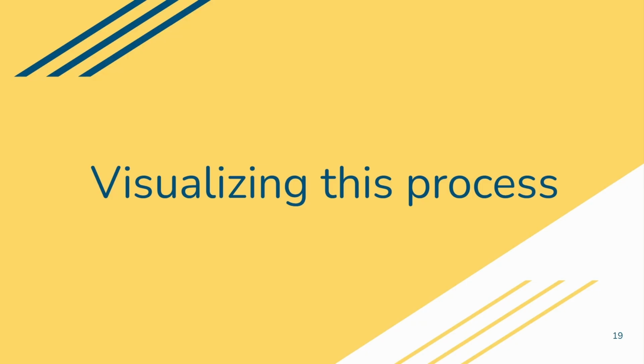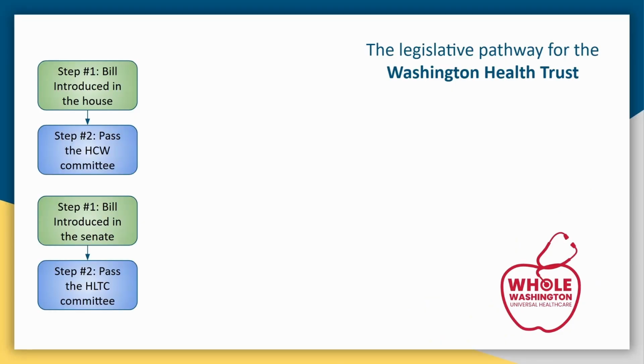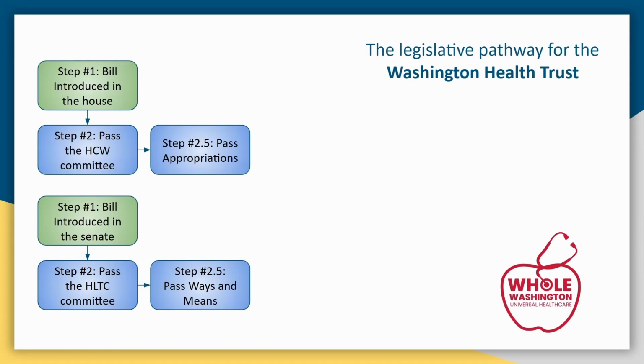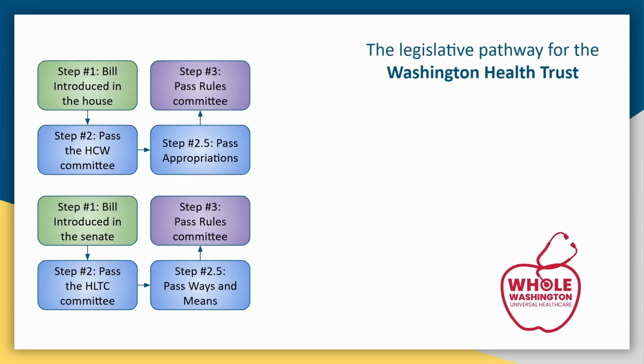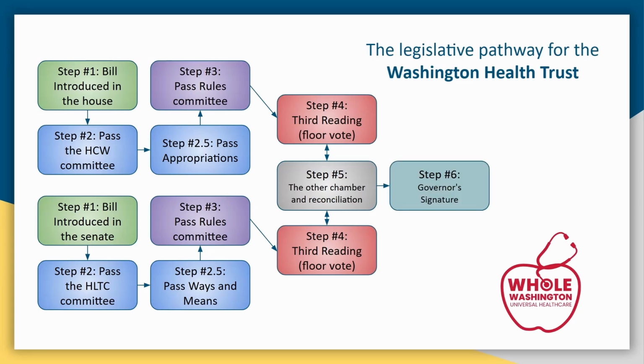To visualize this process, step 1, get introduced in the House or the Senate. Step 2, pass the Healthcare and Wellness Committee in the House or the Health and Long-Term Care Committee in the Senate. Step 2.5, pass Ways and Means or Appropriations, the 2 fiscal committees. Step 3, pass the Rules Committee in each chamber. Step 4, get their readings. Step 5, the other chamber and reconciliation, which can go back and forth and ping pong between the 2 chambers. Step 6, the governor's signature.